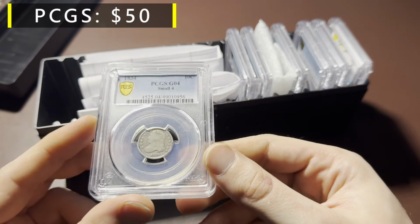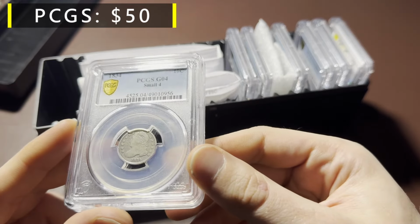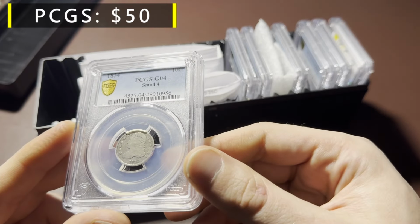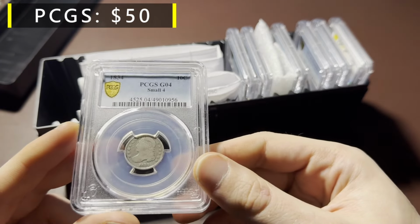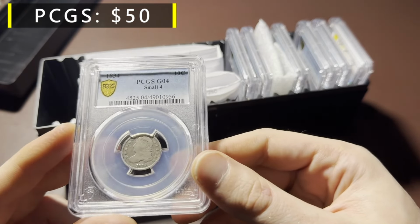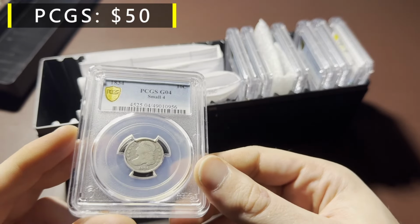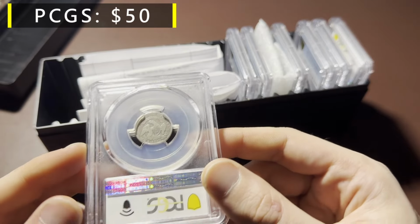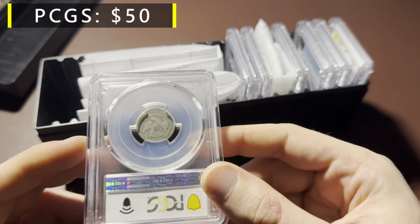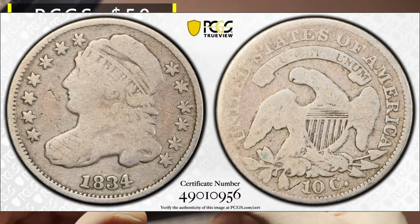So really not worth grading, but it's always interesting when you submit coins, you never know what they're going to come back as. And it's also a learning process for me, so I don't really mind it. And it's nice to have a slabbed example of a bust dime. That's not a coin that I had in a slab before, so it's not a total loss.